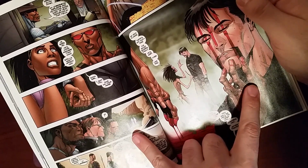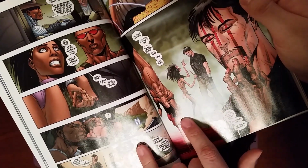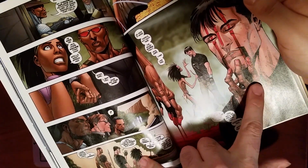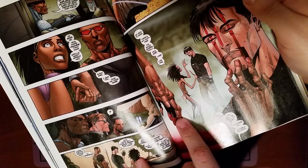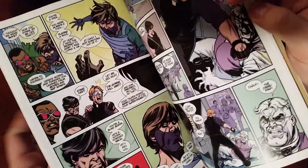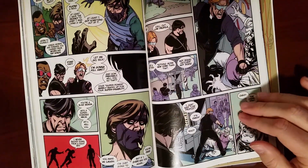Let's see. Let's look at this. The forefinger bulges out a lot more than this knuckle does over here. But over here, they're reversed. So maybe there's a little posing difference. But it ain't bad. If that's the worst panel you can find in this book, that's pretty good.